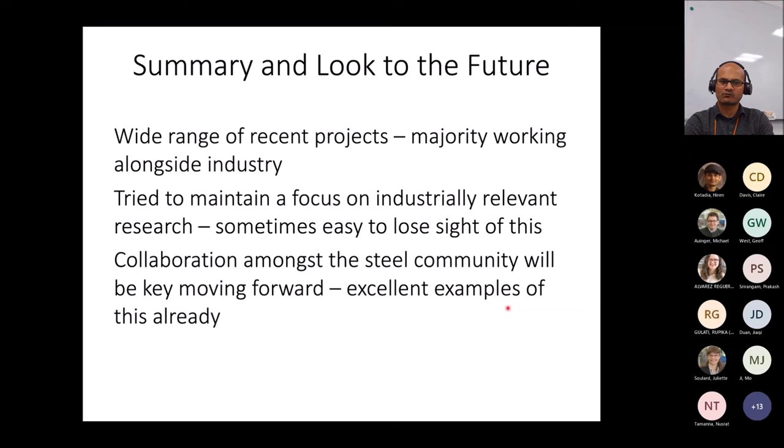And I think collaboration amongst the steel community will be absolutely key moving forward. There are some excellent examples of collaboration of this already, not just with Sustain. But I think it's a key way in which we can solve some of the problems as a community rather than necessarily working in silos. And what might those opportunities be?